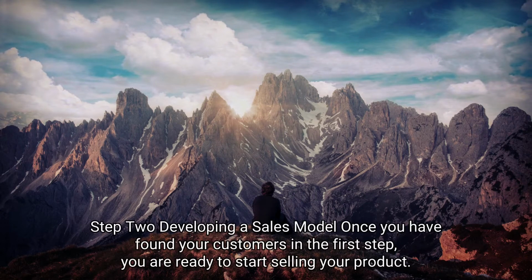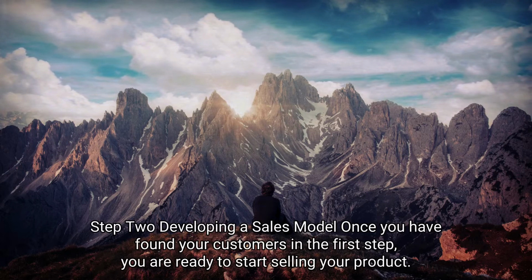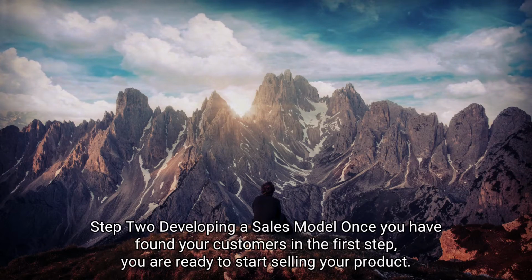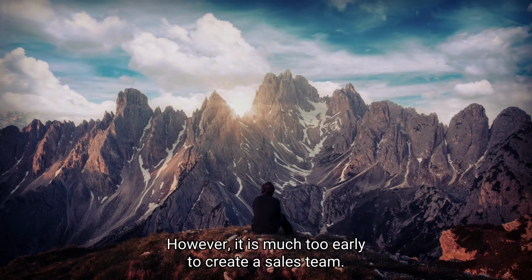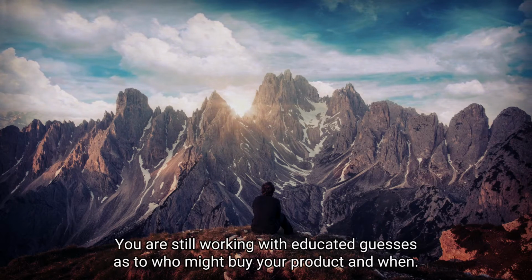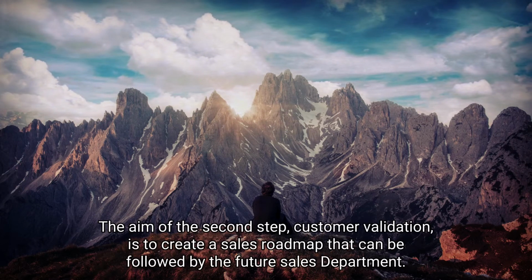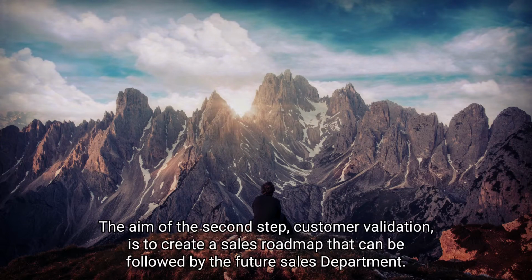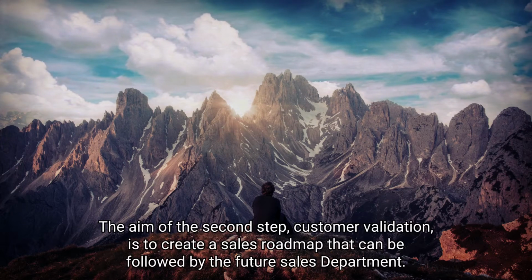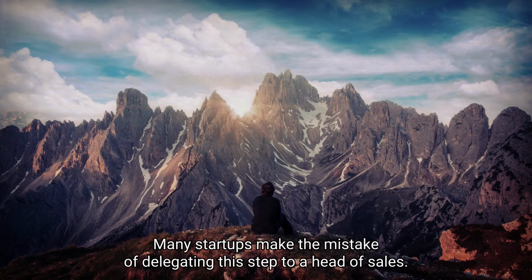Step 2. Developing a sales model. Once you have found your customers in the first step, you are ready to start selling your product. However, it is much too early to create a sales team. You are still working with educated guesses as to who might buy your product and when. The aim of the second step, customer validation, is to create a sales roadmap that can be followed by the future sales department. Many startups make the mistake of delegating this step to a head of sales.